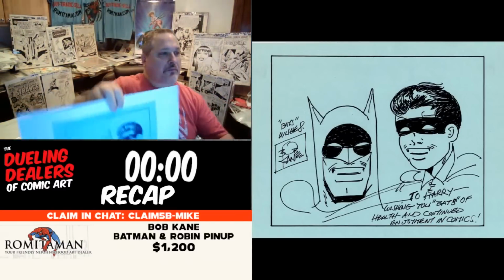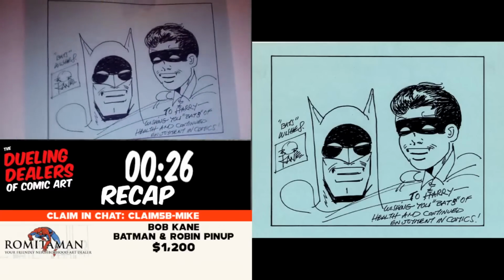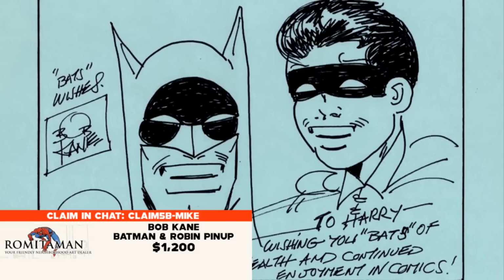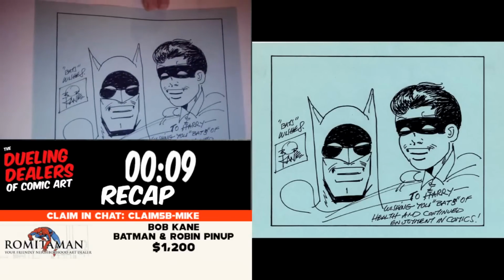So next up, we got the 5B Batman and Robin pinup. I had 1,200 tonight only. I will do $1,000. Beautiful, beautiful piece. To Harry, wishing you bats of health and continued enjoyment in comics. And then we got another Bat wishes, Bob Kane. Really, really cool. Done on 11 by 8.5 inch drawing paper, signed and dedicated at the bottom.